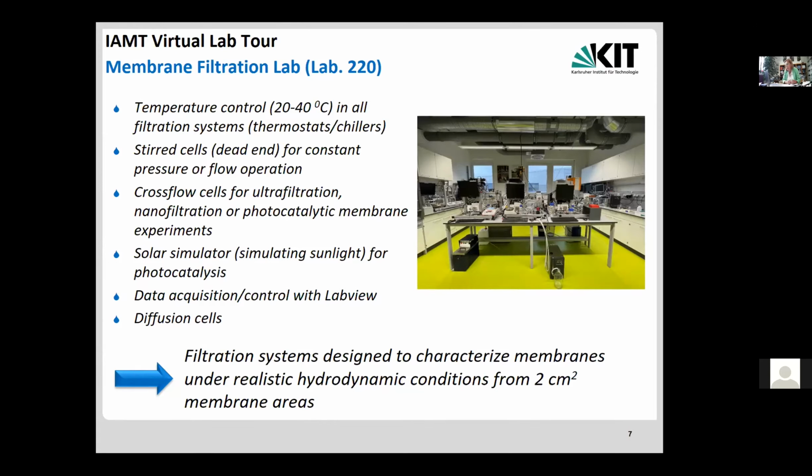We have cross-flow cells for ultrafiltration, we have nanofiltration, and we have what we call the micro cross-flow systems, where we have systems for 2 square centimeters of membrane. That's important when membranes are new and we can't get a lot more. We couldn't go much lower because we felt the water was evaporating before we could catch it. And we have also these micro cross-flow filtration cells for photocatalytic membrane experiments, where we have a quartz cell where we can bring the light into the system and we can operate that cross-flow and dead end. We have a solar simulator, that's for simulating sunlight for photocatalysis. We have usually data acquisition or control with LabVIEW and some diffusion cells.